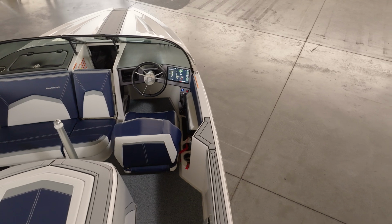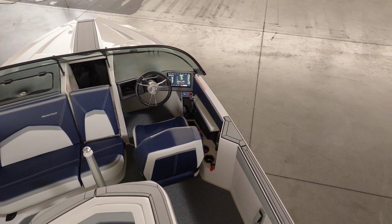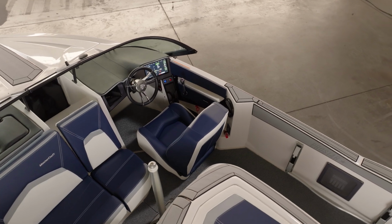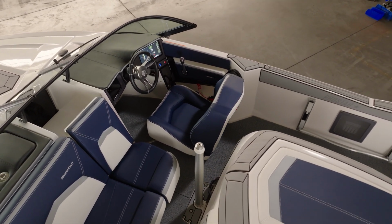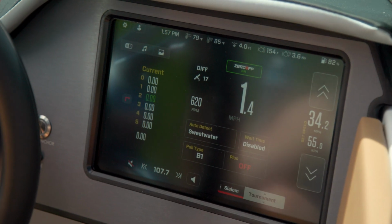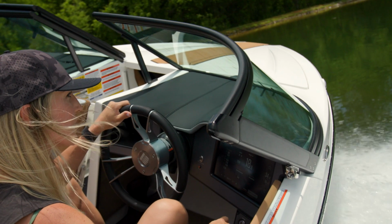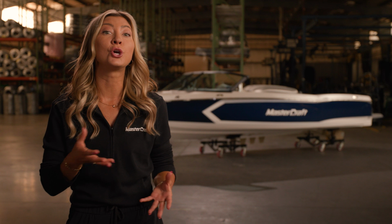Moving into the helm of the ProStar. This is one area that was a top priority for MasterCraft during the latest redesign. Our goal was to ensure the driver felt comfortable, confident, and completely in control. That's why you have the most intuitive 3-event software here at your fingertips in this large 10-inch touchscreen, along with a minimalistic and low-profile dash design and a standard wireless charger for your phone. Top that off with our ergonomically designed captain seat for the most elevated driving experience on the water.